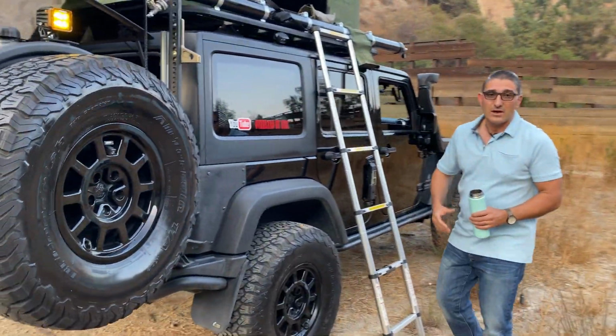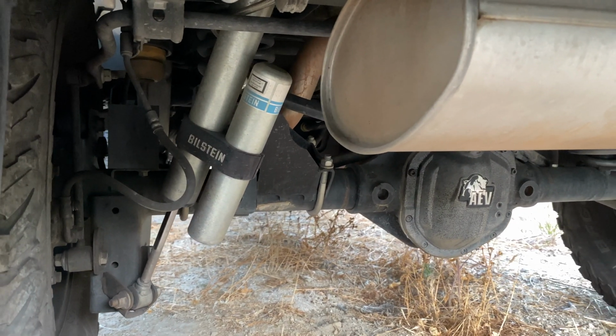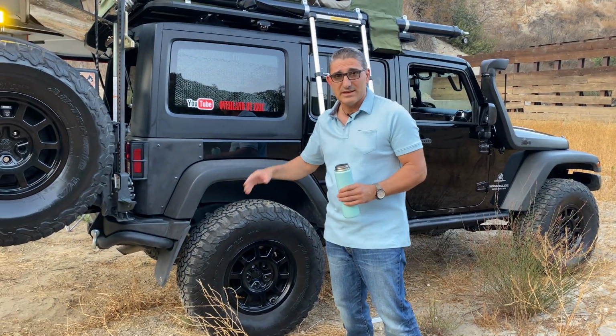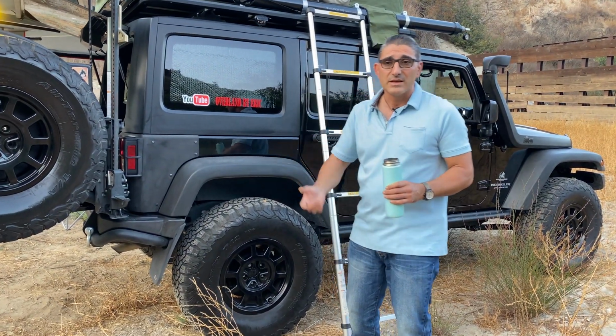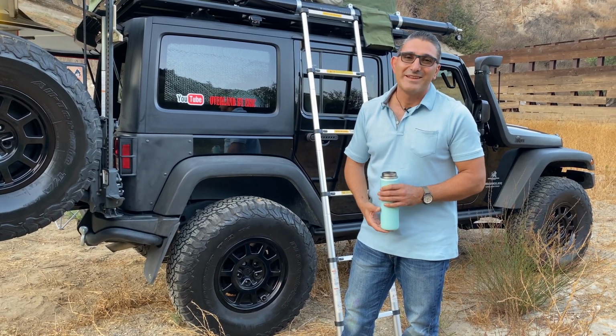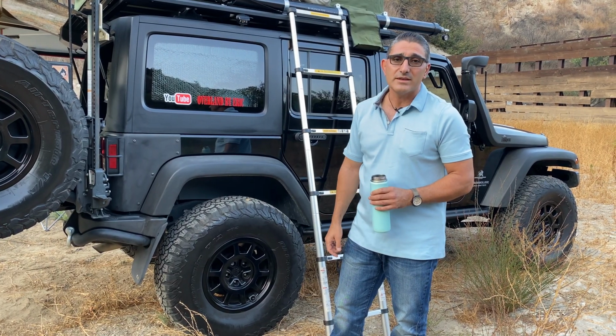The AEV lifts use Bilstein reservoir shocks. I think the newer model is the 5100 series. This looks like it, but it's an older model. It's a shock with a reservoir from Bilstein, as Blind Right Nation mentioned it. Bilstein is German-made, very good quality shocks.